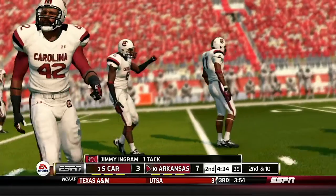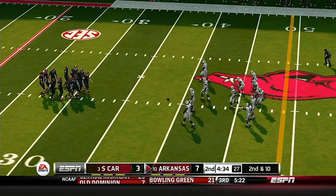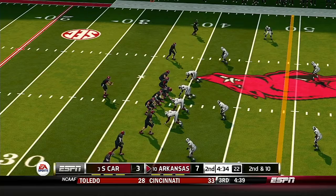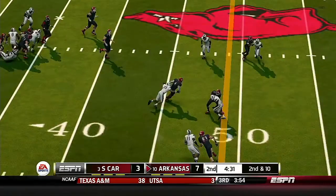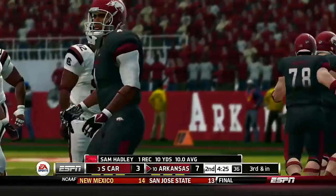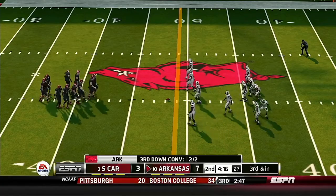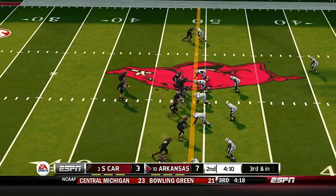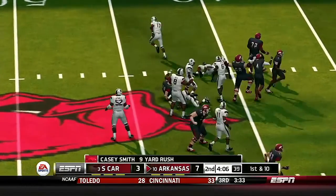Throw out to the receiver, incomplete. Here's a case of a quarterback so eager to make a play that he failed to see the danger of that attempt and nearly gave the ball away. They'll bring him down at the 48. So it's third down, and they're just inches away from picking up the first down. Makes it out to about the 43.